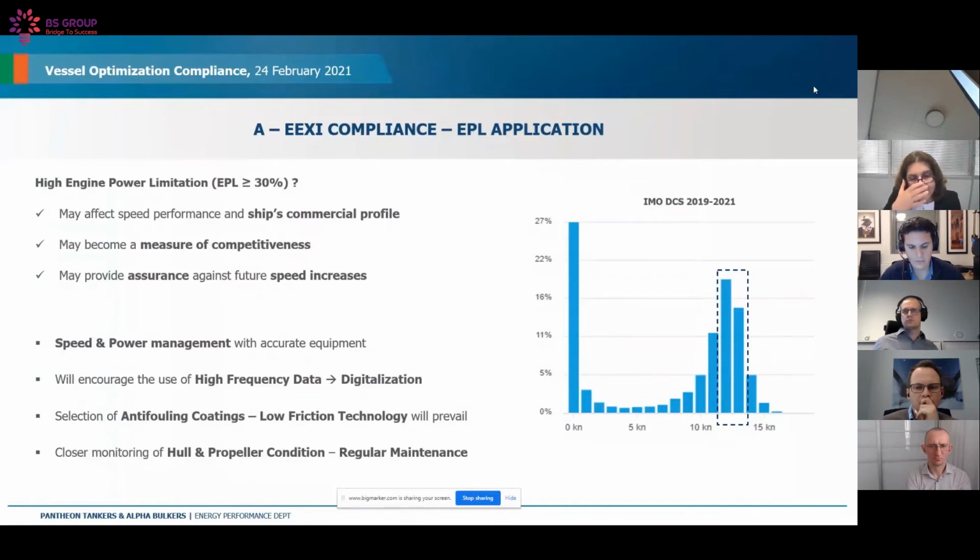So there is absolutely no doubt that after 2023, the management of speed and power will gain extra attention, and as a result, the necessity for accurate monitoring of the related performance indicators will encourage the use of high-frequency data and, of course, digitalization. Also, the careful selection of antifouling coatings and the regular condition monitoring of hull and propeller, as always, are expected to be used in a more systematic way in order for the ship performance to be kept optimum within the new power ranges.